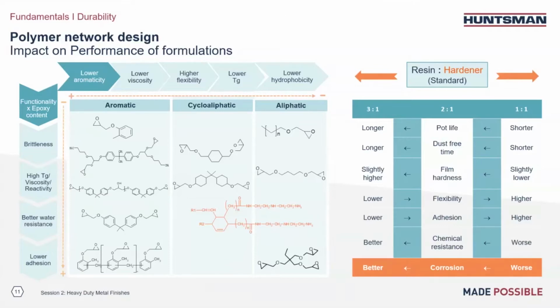All of that is to illustrate that you need to be careful when you choose the components to formulate a good anti-corrosion coating. You can see that the typical hardener polyamidoamine was placed in a good compromise of flexibility and hydrophobicity. It is the orange molecule. And we can say also that would be the case for most of the hardeners.